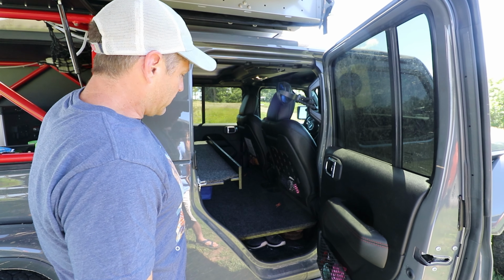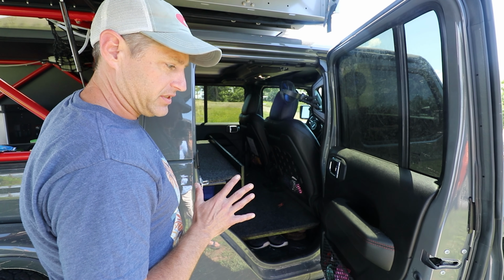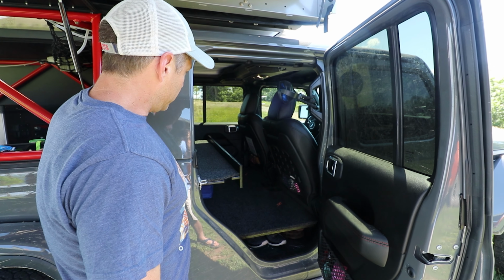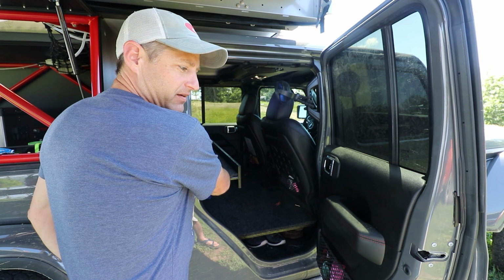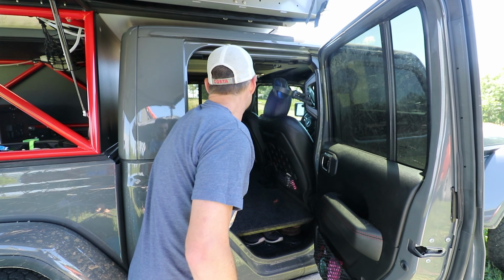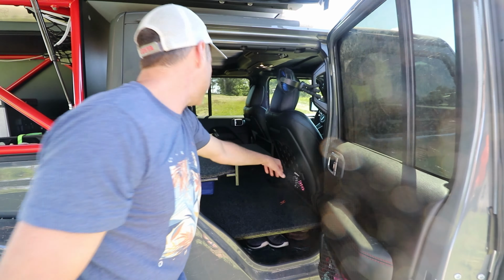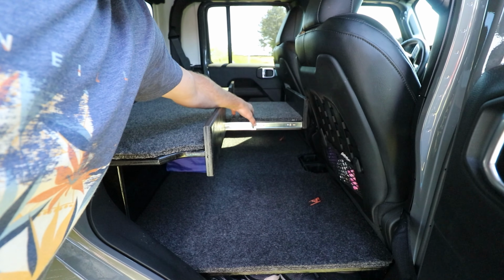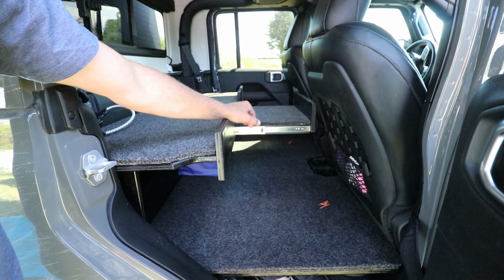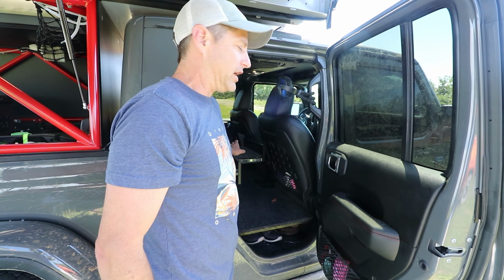And so I used all the existing factory holes for the seats, and of course we put bed rug on there. I don't know if we made a little slide out so that if Gidget wants to, she can ride right here. The one thing that I would have done different, I would have made that a little narrower.